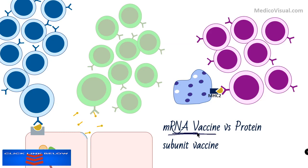So this was about this vaccine. Now, this vaccine seems quite promising, but as of now, its safety profile is not clearly elucidated, right?